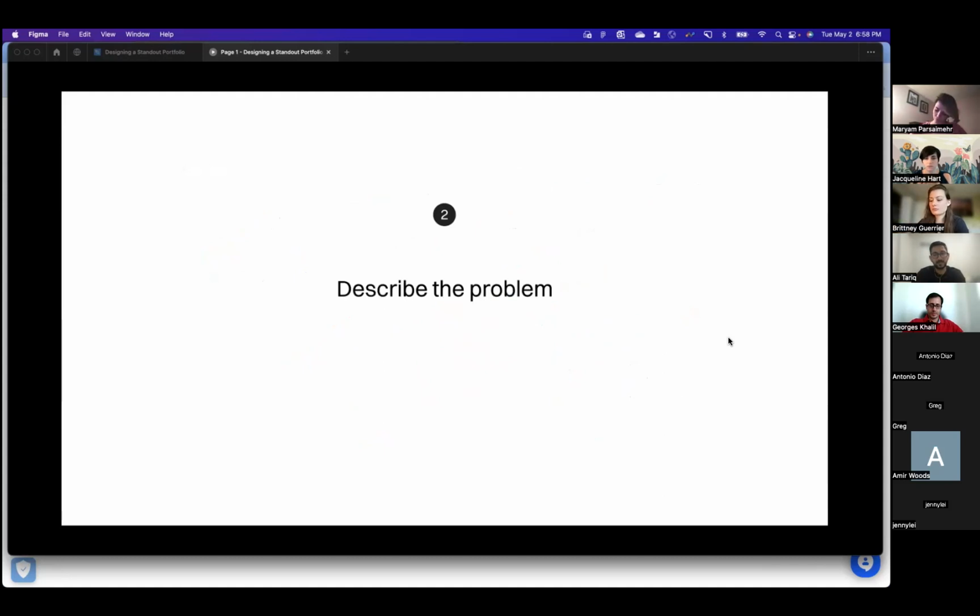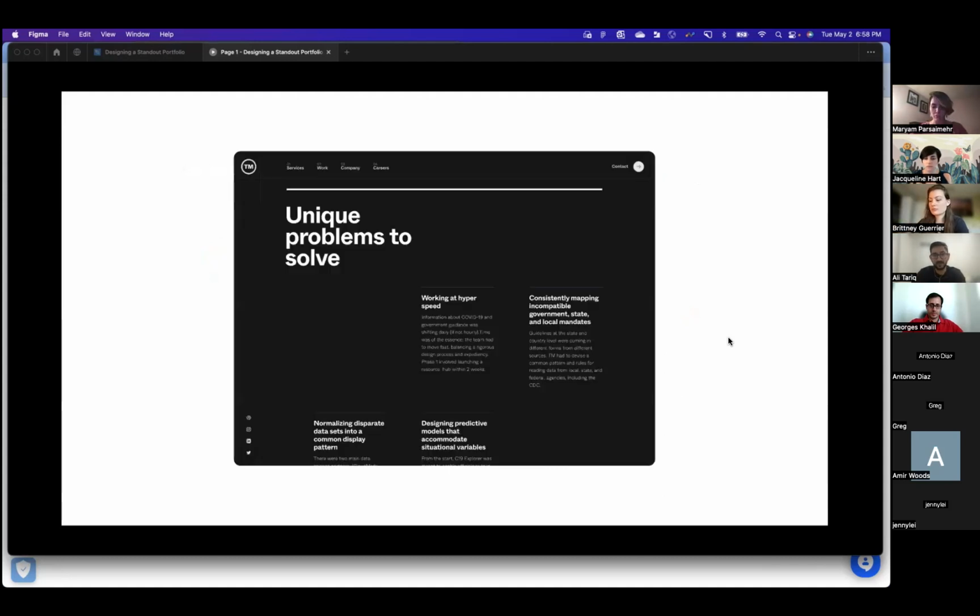Number two is you want to describe the problem. So I really like this example from a design agency called TM, where at the top of their case study, they've broken down the unique problems that they're focusing on into these small sections that are very scannable. You don't have to read the entire bit, but you can read the headlines as you're scanning through to be able to understand what they're focusing on. And I think that is hugely valuable.